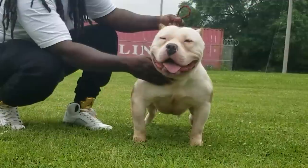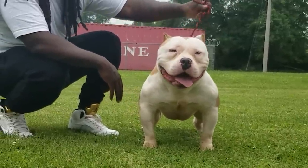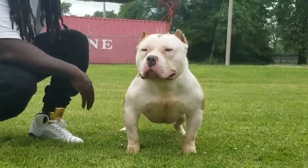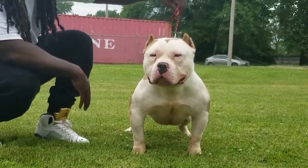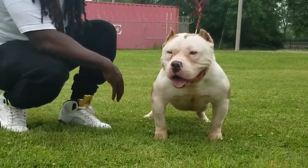Now we're going to go ahead and show you a couple of her littermates. This is going to be our boy, Killinois Kennel Stax. And the reason why we show you the littermates is we show you that these dogs come from generations and generations of badass dogs. Not just one fluke dog out of the litter.